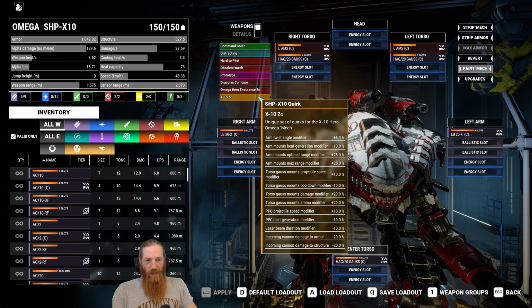When I check the stats, it looks like these do count as Gauss weapons. So you are getting any bonuses that say they are for Gauss. Correct me if I'm wrong on that, if you know better than I do. But I looked at the weapons on a different mech, and then on this one, I also looked at them with some equipment that had Gauss bonuses, and it looks like it was affected by that as well. So I do believe they are affected by anything that says it affects Gauss rifles. So those are nice bonuses to have for our HAGs, because HAGs are, of course, Gauss rifles. They're hyper assault Gauss rifles, and we have three HAG 20s.